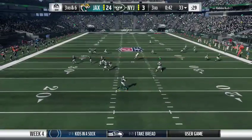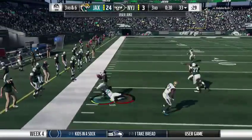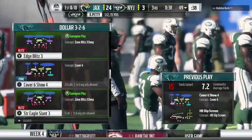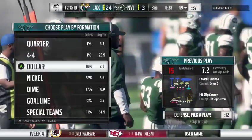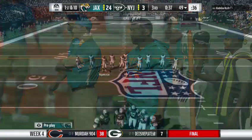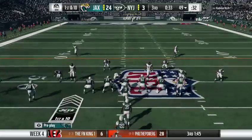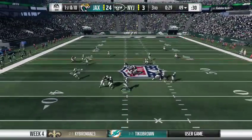Petty now. Screen play, Johnson. Boom! Still fighting through tackles. Give him 15 yards on that one, and the Jets move the chains. Let's give a little credit there. The offensive play caller sensed that the screen pass was available. Whenever you're getting a lot of heavy pressure towards your quarterback, that's when you're thinking about running the screen and using that pressure against the defense. And it worked very well there for a first down.